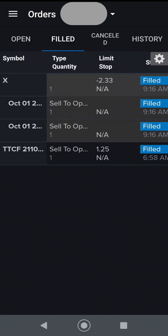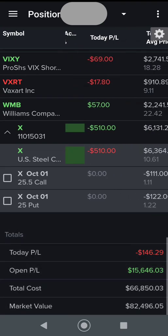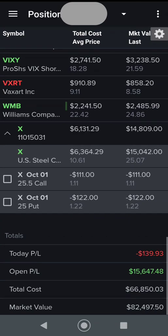Now let's go back and look at the portfolio. So here's my position in US Steel. I have 600 shares currently, and I've more than doubled my money, so I'm okay with those stocks getting called away potentially, at least 100 shares of them.